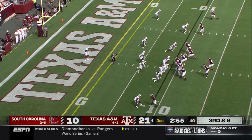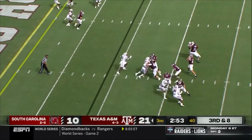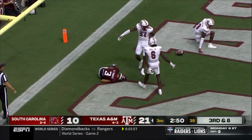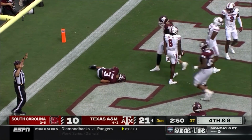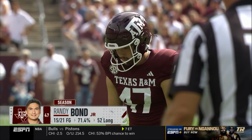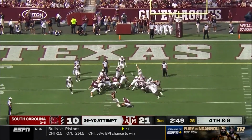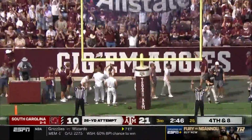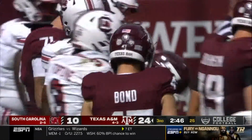Smith split to the bottom of your screen. Johnson looking the other way over the middle. Incomplete, knocked away from Thomas. And Thomas is shaken up. On 15 of 21 on the season. And he knocks it through to make it a 14-point Aggie lead.